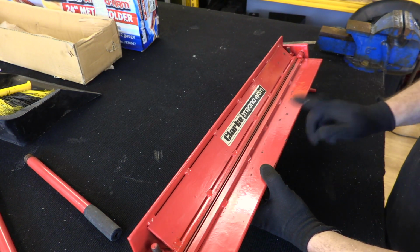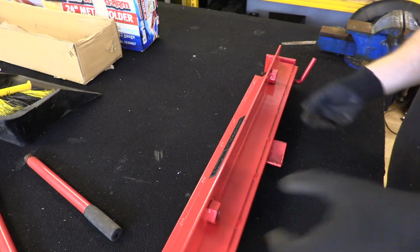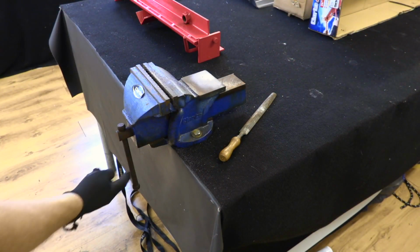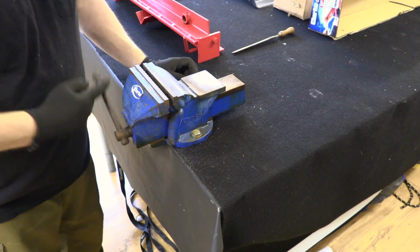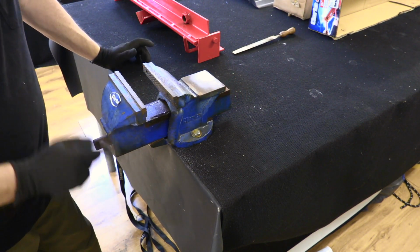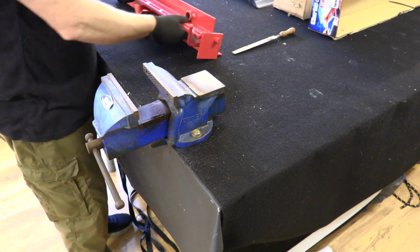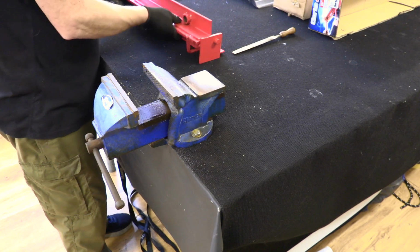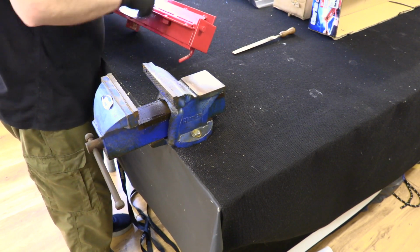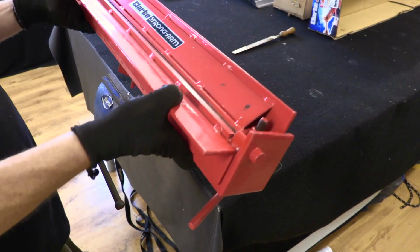Ooh. So let's set this up and we'll give it a try. This wasn't expensive when I bought it. I think it was about 35, 40 pounds. That was about 10 years ago. I mean, it is only a bit of metal at the end of the day. Now, this part here just goes in the vise.